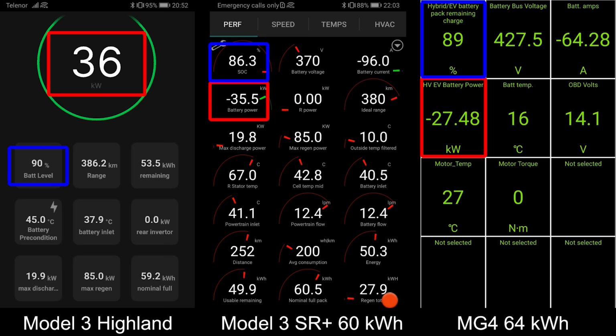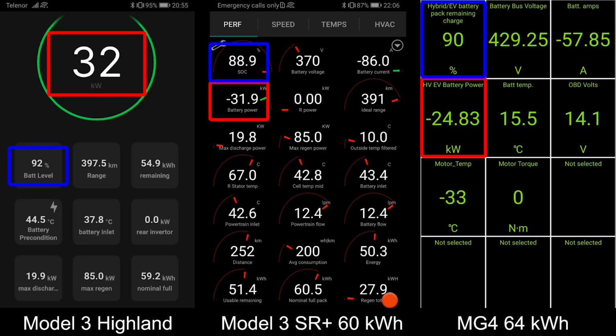This is so even. Highland win! Tesla wins over the MG4. Flat charging curve doesn't matter because you still have to go to 90% to win. Oh, LFP wins over NMC. America wins over China. Oh shit. Game over. Okay, let's go to 100%.